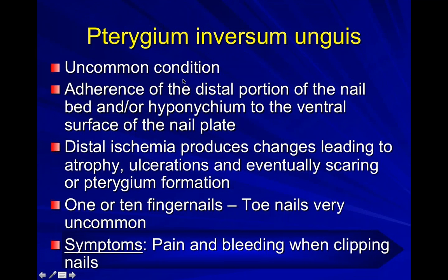Pterygium, we know, is when the proximal nail fold gets scarred down, typically from lichen planus, and the matrix disappears, and then the proximal nail fold grows right into the nail bed. In systemic sclerosis, there's a condition called pterygium inversum unguis, which means the pterygium, instead of being on top of the nail, from the proximal nail fold to the matrix, it's from the hyponychium down, and it adheres to the bottom of the nail. It's not very common.